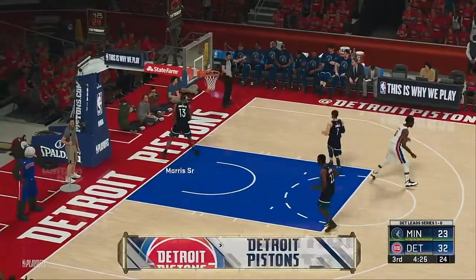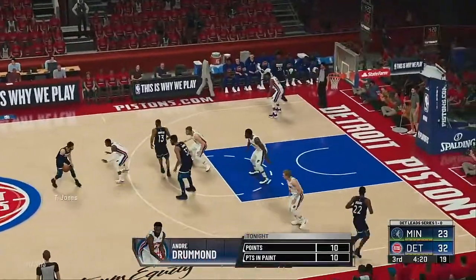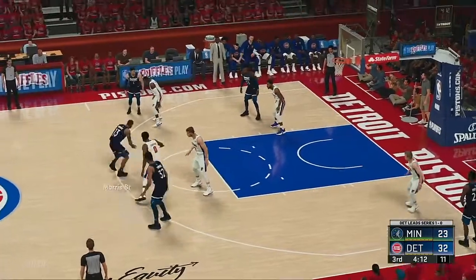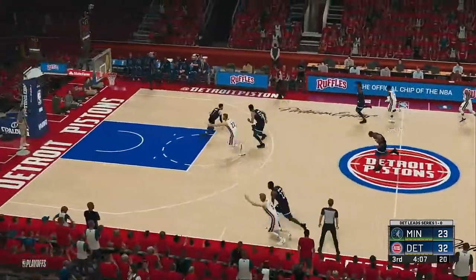Guys, that's been the key to their lead. I mean, simply put, the effort they've displayed on the glass has been the difference. And I like the timing, Kevin, that Drummond has on these alley-oops. That's not as easy as he makes it look. He knows precisely when to leave the ground to receive the pass and finish it off.